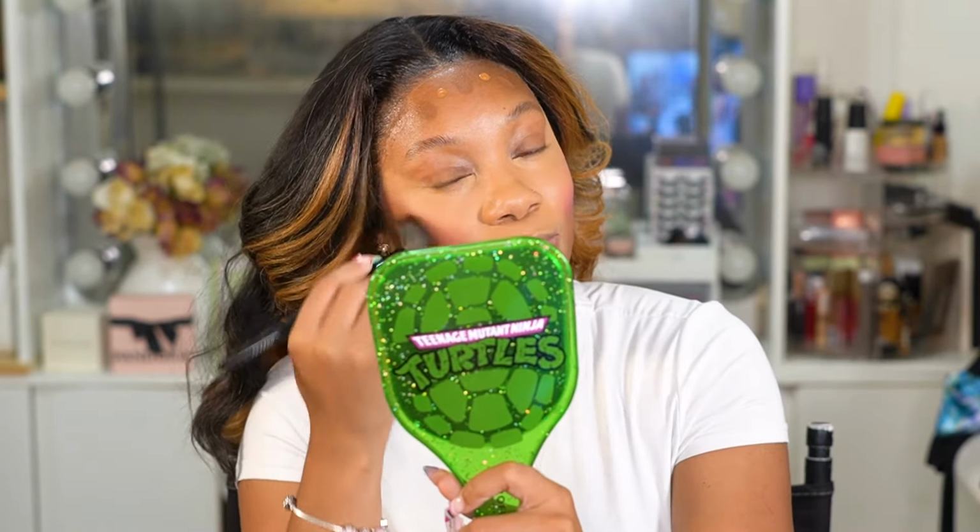So I'm gonna go in with my angled brush and I'm gonna use this cute Ninja Turtle mirror and let's go ahead and do that. Blend her out. I like to blend upward. I don't like to drag it down because the second you start dragging it down, you look like you have a mustache and we don't want that. So I'm going to blend her upward slightly into the blush. That way it gives off this beautiful gradient effect. Same thing over here. I know this blush still looks very heavy-handed, but just bear with me. Take the trip, take the ride.